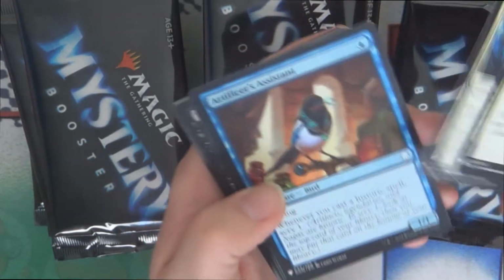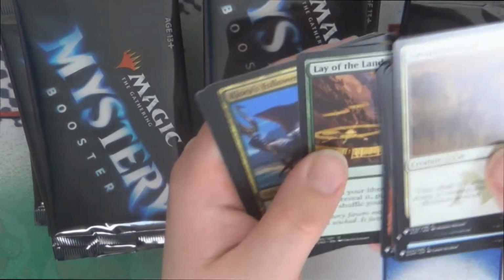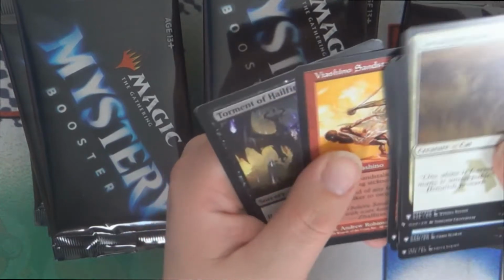There's another one. Yeah. There's another old card. Yeah. I think the vast majority are new boarded.